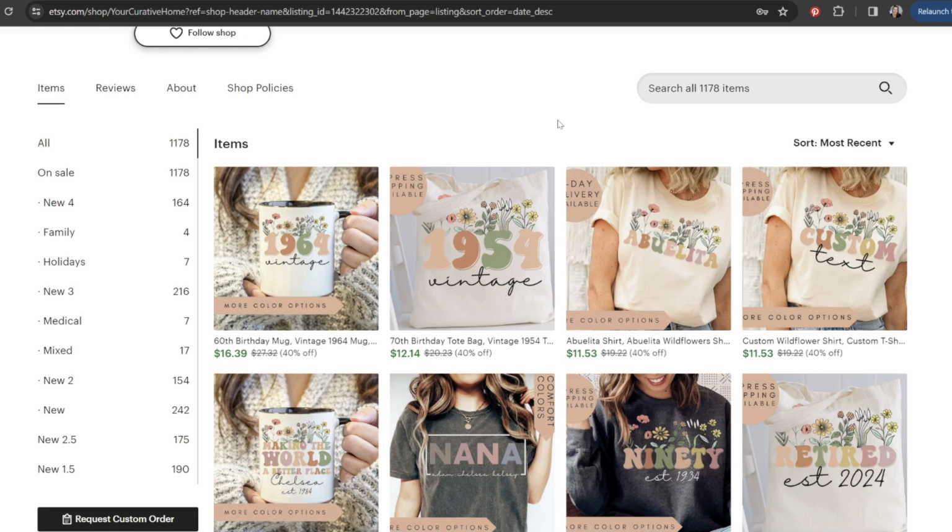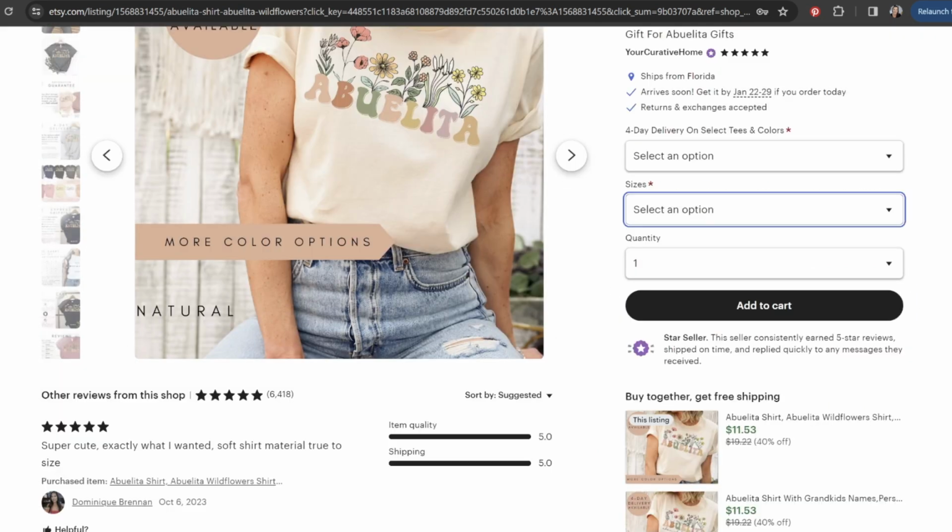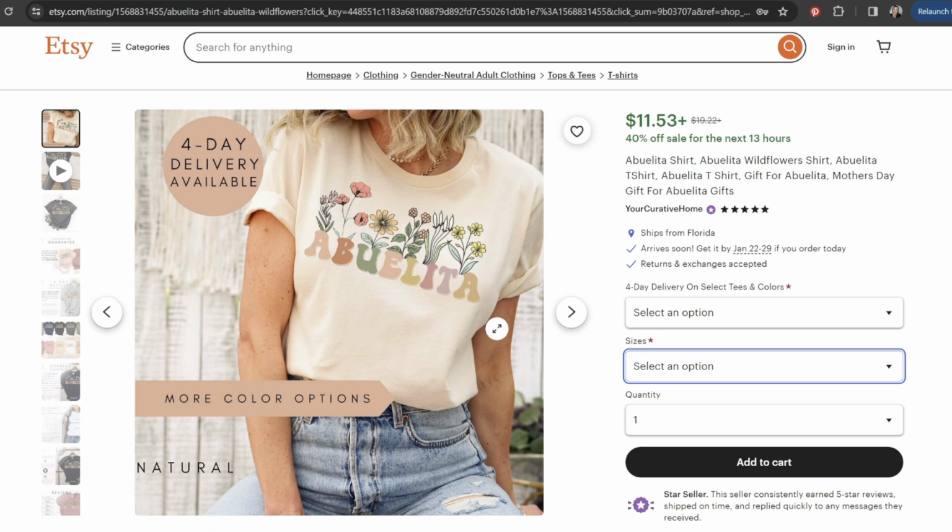But the nice thing about a lot of these designs is they're semi-personalized. Abuelita is pretty simple. It comes exactly as shown. So you're literally buying an Abuelita shirt. So what the seller has done is taken the ability to provide a fairly personalized gift in a streamlined way so that they can capture that automatic order fulfillment service that Printify offers with the ability to offer personalized gifts.